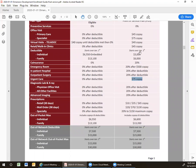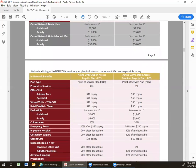So it's got copays for when you go to see the doctor or go to urgent care. It's also got copays when you get a prescription. Now, again, that's in contrast to the HSA plan, which is really for somebody who wants to protect against catastrophic coverage, but there are no copays or anything like that on the plan.